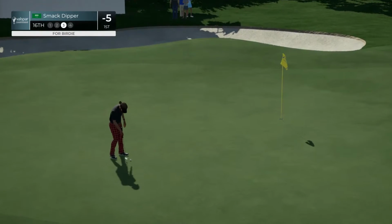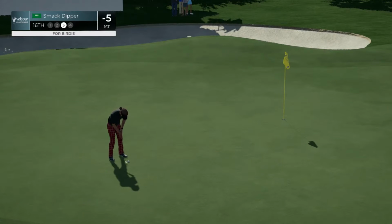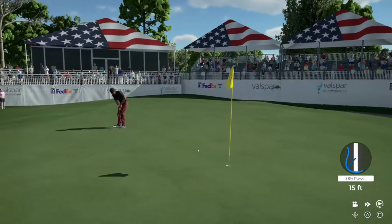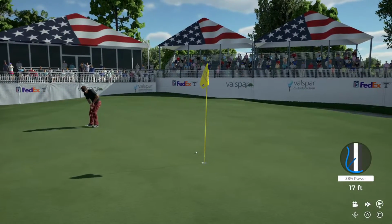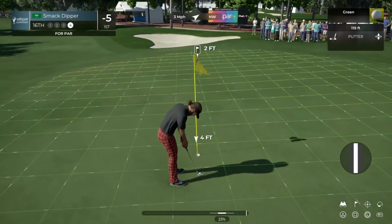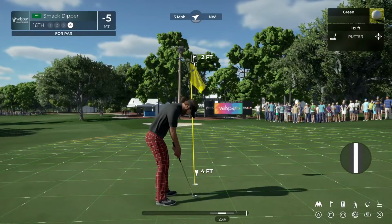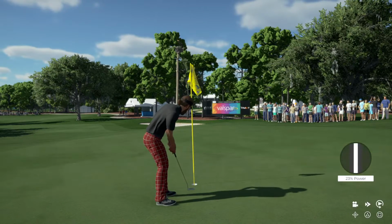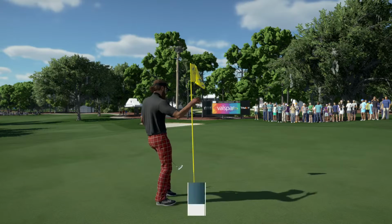A chance to move to 6 under the card with this putt. Well, that's a mistake. Tough to leave that short. Downhill putt, and sometimes you think it's going to run out more than it does. Just couldn't quite figure it out this time. Okay, let's head to the next.